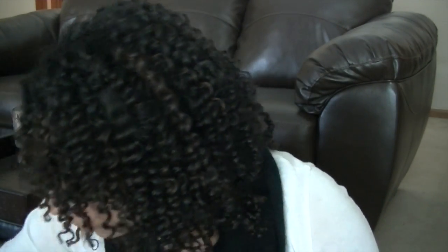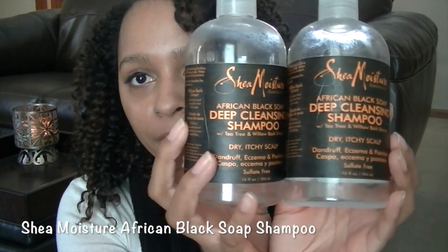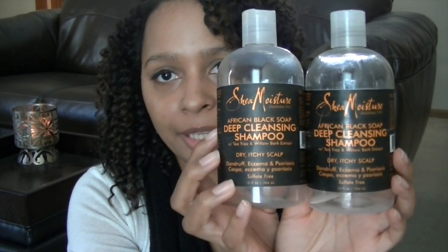Another bottle of the Kinky Curly Knot Today. So there was a couple in there. And another bottle of the deep cleansing shampoo, the African Black Soap one from Shea Moisture. Fantastic, love it. Nothing else like it out there. As a matter of fact, I honestly think now I only use this and the As I Am co-wash when it comes to cleansing my hair, at least for the winter time when your scalp is dry and itchy, and so it's truly just these two for right now.